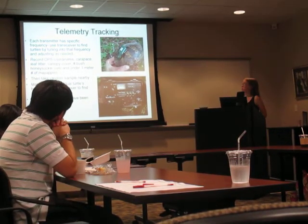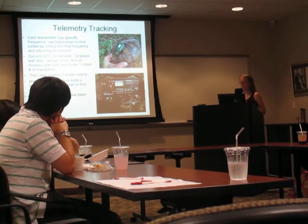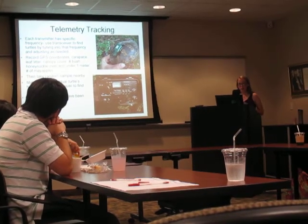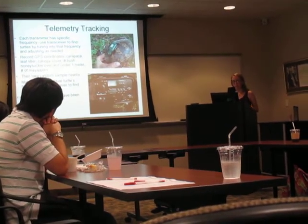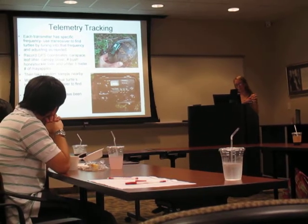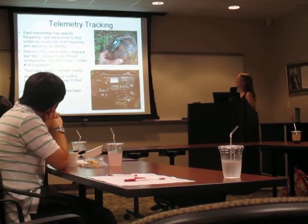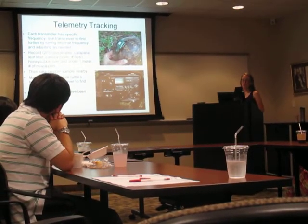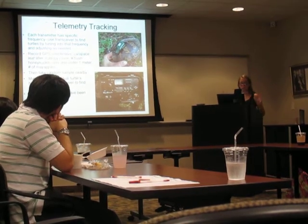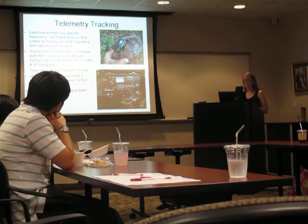Each transmitter has a specific frequency, kind of like a radio station. And we use a transceiver, which is this device down here, to find the turtles. So it's basically like playing the game, are you getting warmer, are you getting warmer? Nope, getting colder. You have to follow the signal to find where the turtle is. And once you finally find the turtle, which can be hard because as you can see they aren't exactly neon colored with flashing lights on them, we record a bunch of different data points.